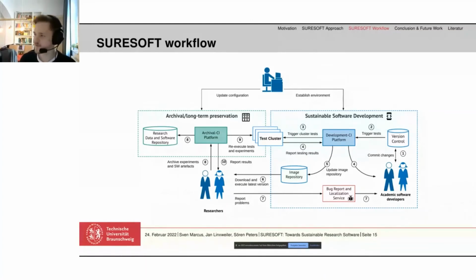And as it is with our scientific use cases, we may have some kind of test that requires more computational resources. So it's necessary to be able to trigger a high performance computing cluster from inside the CI pipeline. And this cluster needs to report back the results of this computation. And if everything went well, we can use the continuous analysis approach we discussed earlier to create new containers and upload this to a connected container registry where other researchers can download it and rerun our experiment or use our software to run their own experiment.